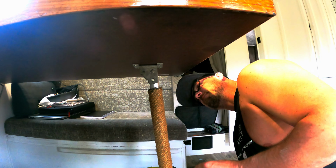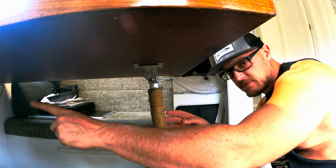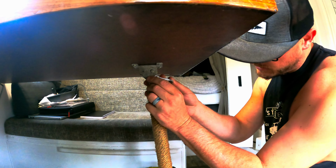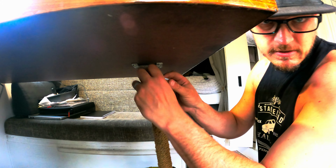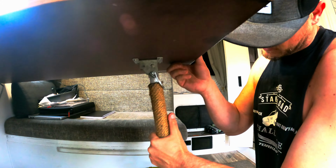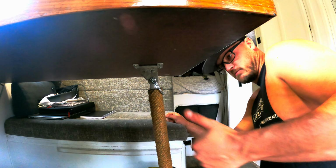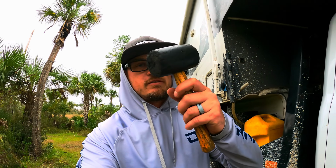So the other thing that happened during our off-roading experience was the tabs that hold the table to the wall also got bent a little bit, so I'm gonna have to fix that after, but this is gonna work like a champ. Look at that, super sturdy. Just gotta clean up a little bit, and that'll be good to go. Ended up beating that table into submission, the bracket for it, with the mallet, and it's perfect now.